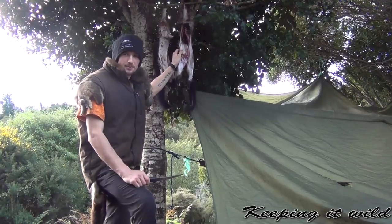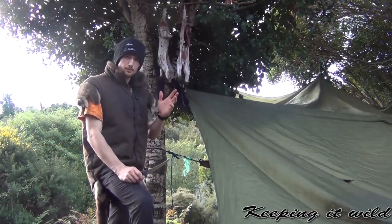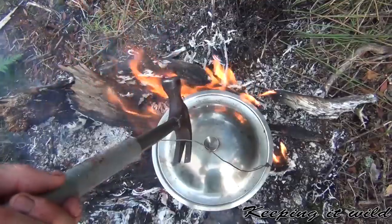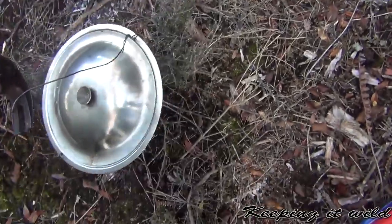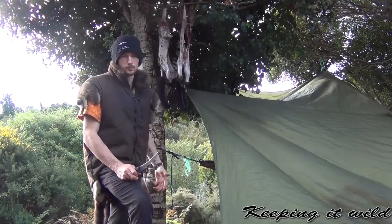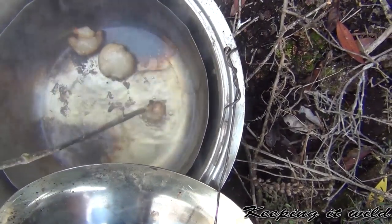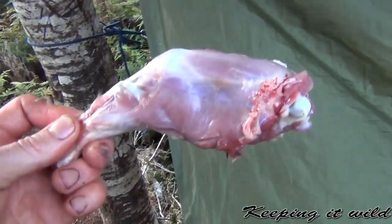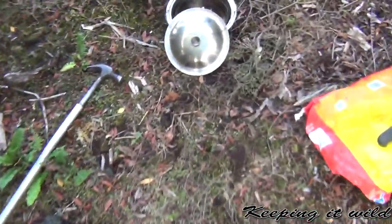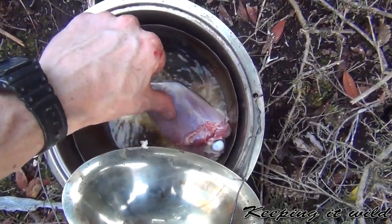Right, so what I'm going to do now, I'm just going to cut the fat from the inside of the possum, cut a few bits of that off, put it in the pot there, and then I'll render it down over the fire so it turns into a liquid that we can then sear the possum meat in. We'll sear it up and then we'll roast it. Right, so there's heaps of oil in there now. I also just cut one leg off one of the possums. Bring it over here and drop it in the oil.